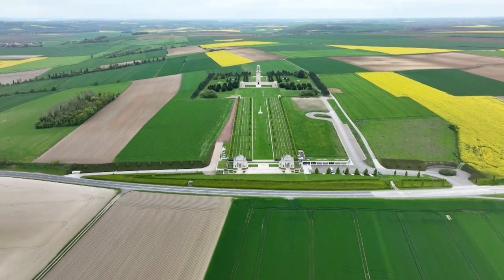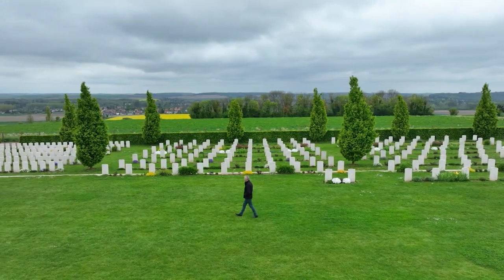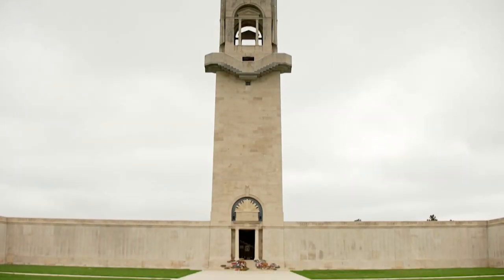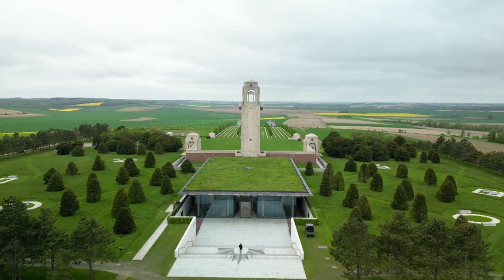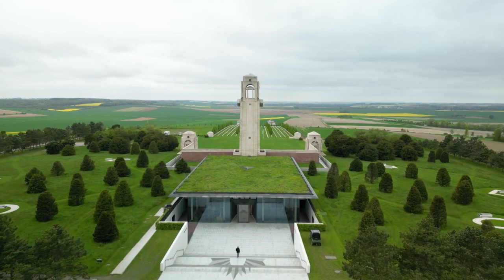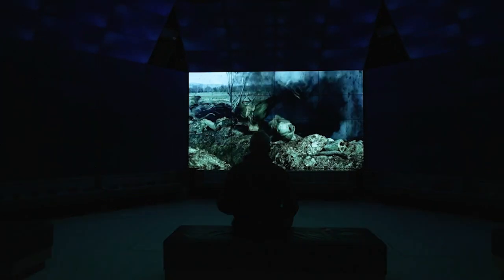The Australian National Memorial honours those Australians who lost their lives on the Western Front during World War I. Sunken into the landscape behind the Wall of Remembrance is the Sir John Monash Centre, an immersive museum giving an insight into the experience of those Australians on the front line.